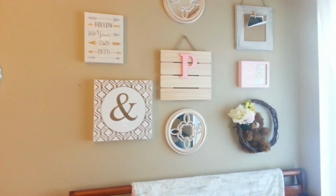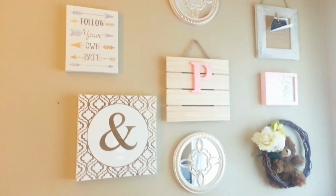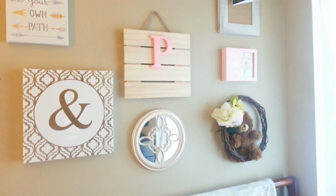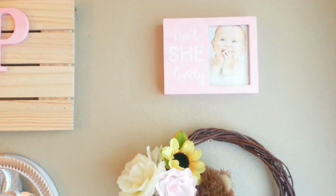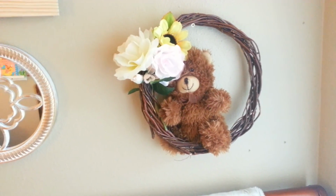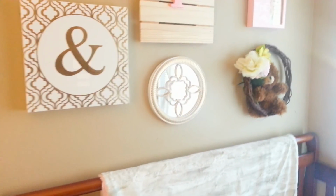And then over here we just have her photo wall, and she's got some mirrors, "follow your own path." I thought that was really cute. This is a little burlap and wooden picture frame, and on it is just one of her ultrasound pictures, but I'll change that out for a real picture when I get one. Same thing with this little photo frame right here. It says, "Isn't she lovely?" And then I'll put a picture of her in there. So we just have a little bear for her, and then another mirror, and just a sign.